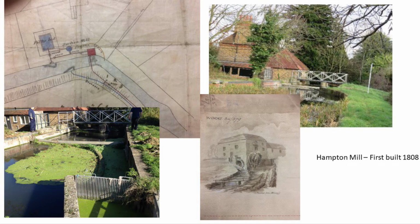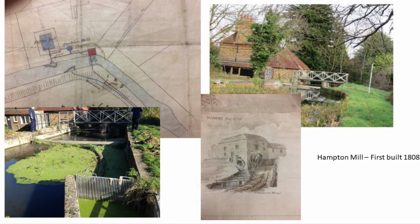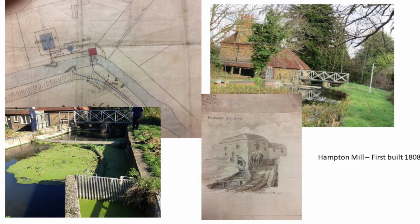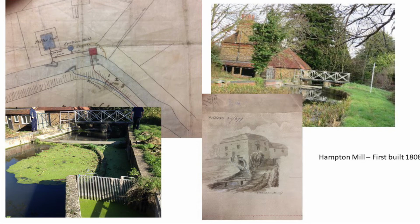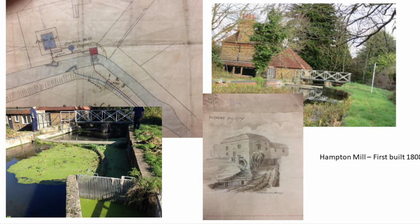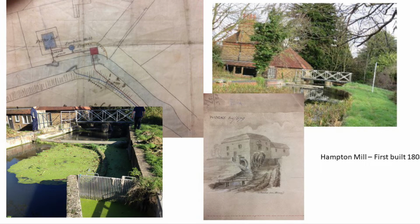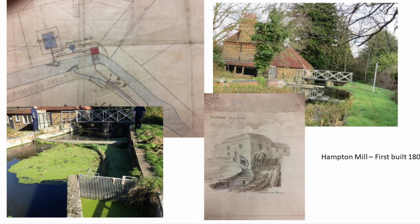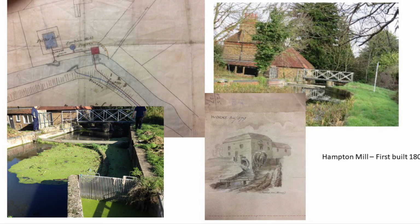The mill, Hampton Mill, was the first mill on the Longford River. We think it was built before 1808, but the next building was built in 1800, but the first one may have been a little bit earlier. And at this point in the Longford, there is a drop, or they made a drop. Naturally, the ground drops quite significantly there, and I think it was just exaggerated and built up, and the embankments were created to create a drop.